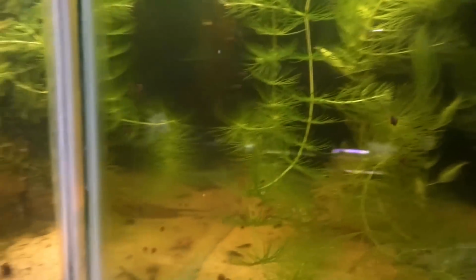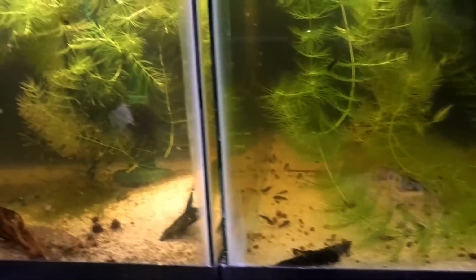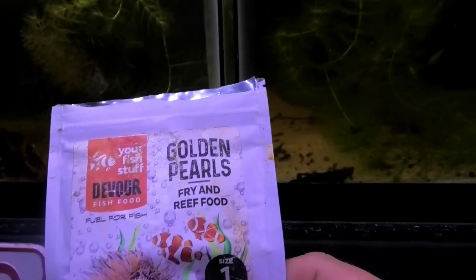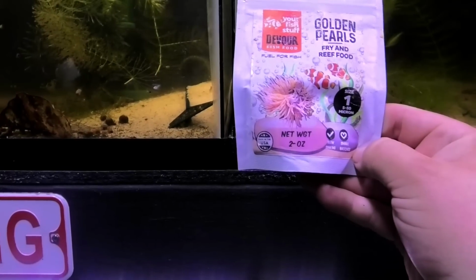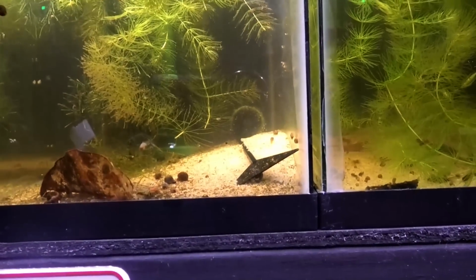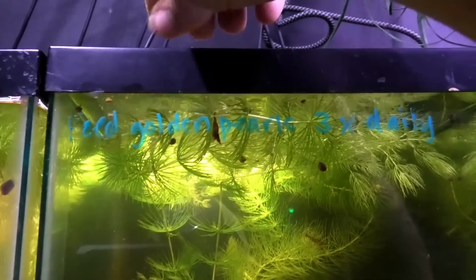And also real quick, I know I'm kind of all over the place here. When I said I've never fed them live food, let me show you what I feed them. This right here is my go-to, Golden Pearls. Now this is specifically the 5 to 50 micron. I've shown this a few times. As you can see here, size 1, 5 to 50. And let me show you just how small 5 microns is. All right, so basically just this powder. We're gonna just kind of sprinkle it in there.